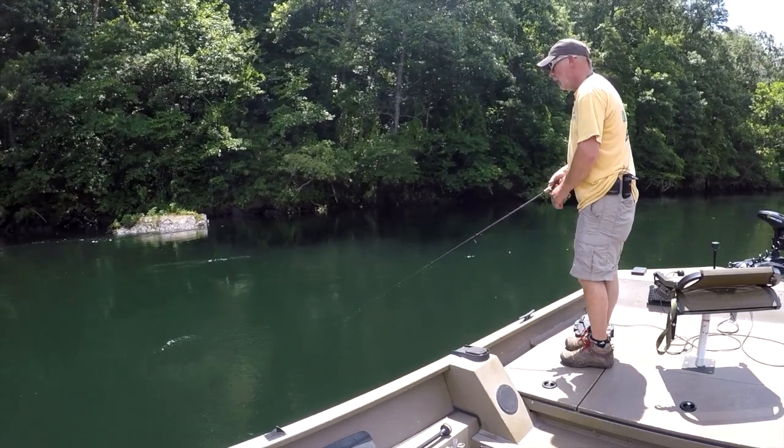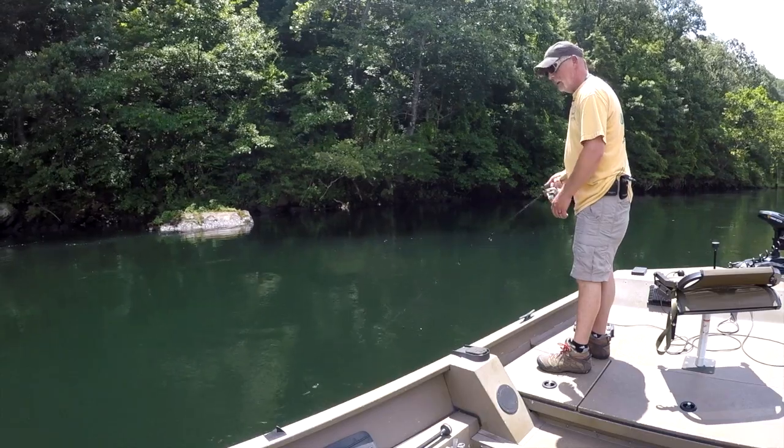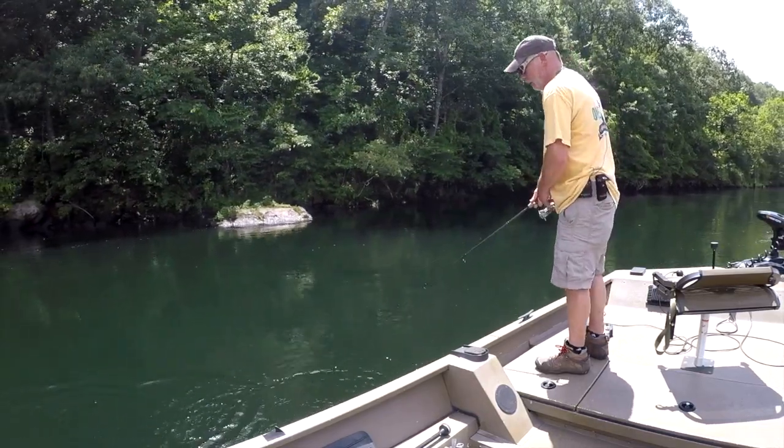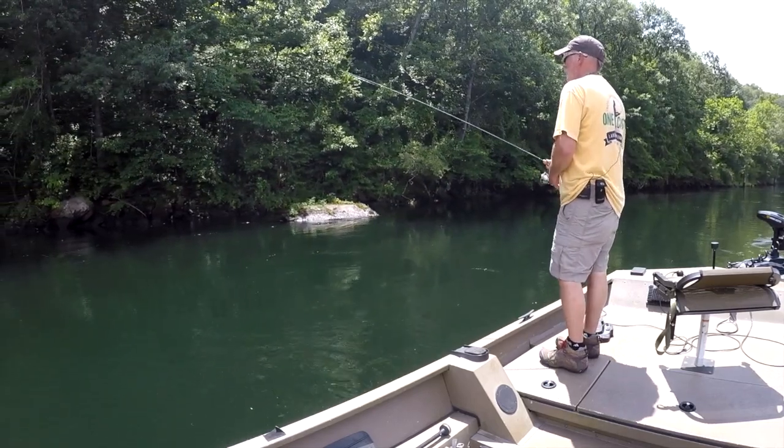I thought that was Brent Raider, but it's not. Oh yeah, it is Brent Raider. He's another one that's very courteous with his boat etiquette.